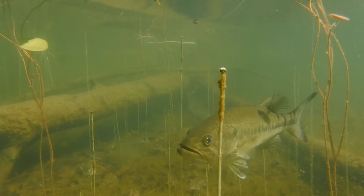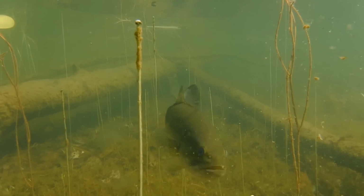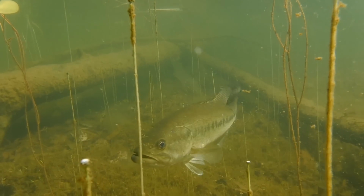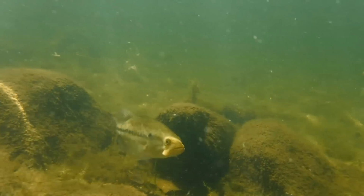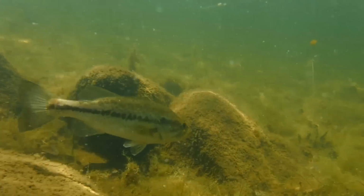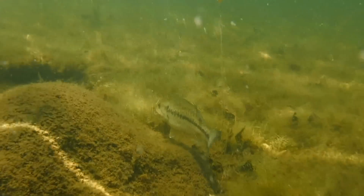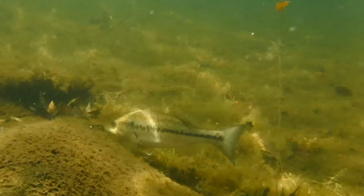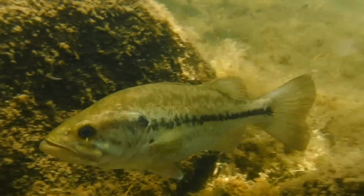Once spawning is complete, the male protects the eggs and cares for them until they hatch, which, depending on water temperature, can take up to 2 weeks or more. This is a male largemouth bass, and he's busy tending to a small group of eggs. He keeps the eggs clean and oxygenated by fanning them with his fins, and he'll aggressively defend the nest if an intruder gets too close.